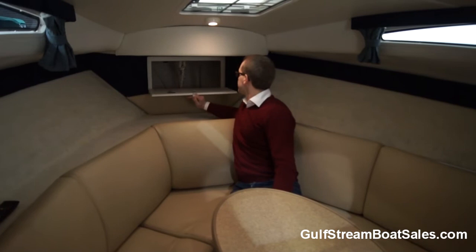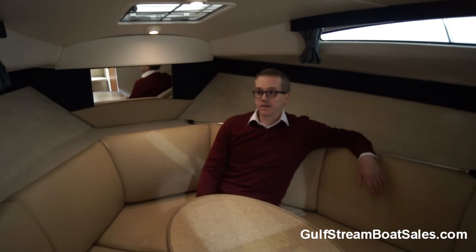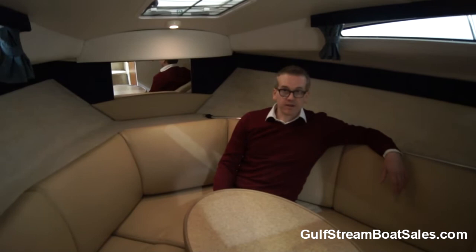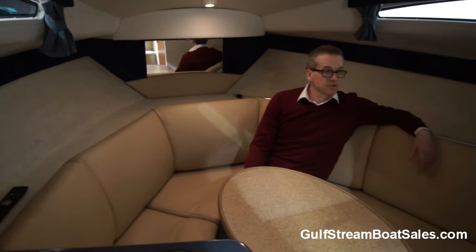And we've got a couple of speakers mounted there also, so if you're listening to the stereo down here, the sound system extends down throughout the cabin. So condition wise everything in here is perfect as well, there's not a single mark on any of the upholstery that I can find. The headlining's all perfect, the carpets are perfect, all the woodwork and the joinery and the fixtures and fittings are all in excellent condition. It genuinely does look brand new down in here.